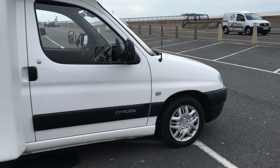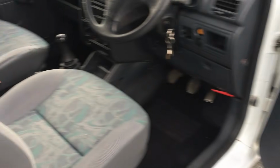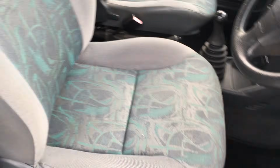All 4 matching tyres. It's just past the new MOT. Flew through its MOT, not even any advisories. I said 112,000, it's 111,000. So by the time it's been delivered, it'll be 112,000 miles. As you can see, it's lovely and nice.